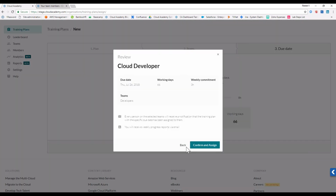So this is your opportunity to look at, again, just kind of a review of actually everything you assigned, your due date, working days, the weekly commitment. Shows that it's assigned to the team of developers. You don't see the manager on there because you didn't select that.